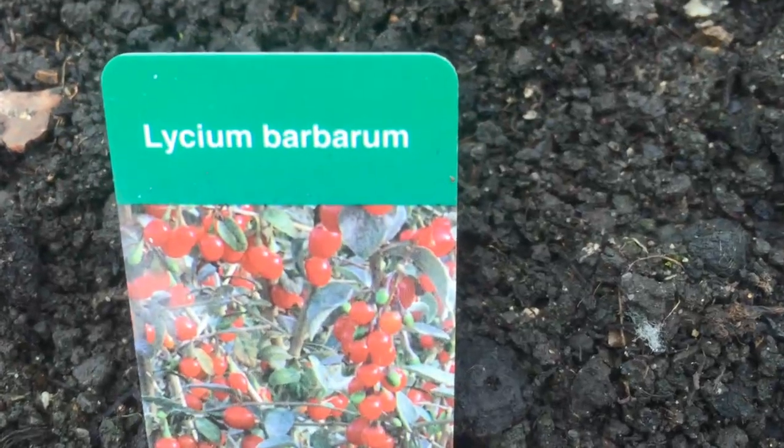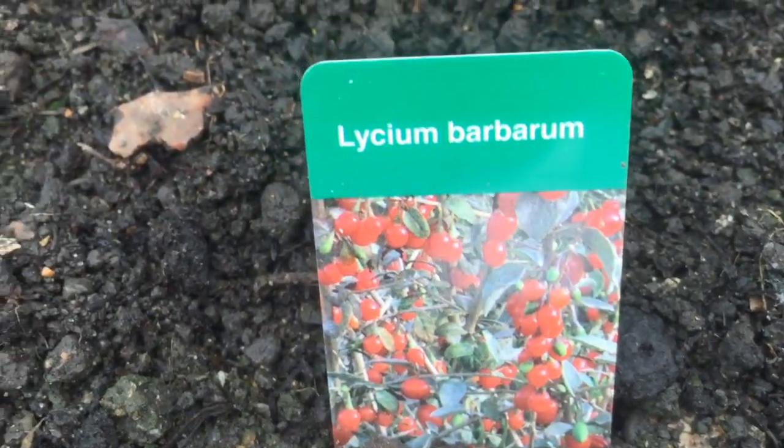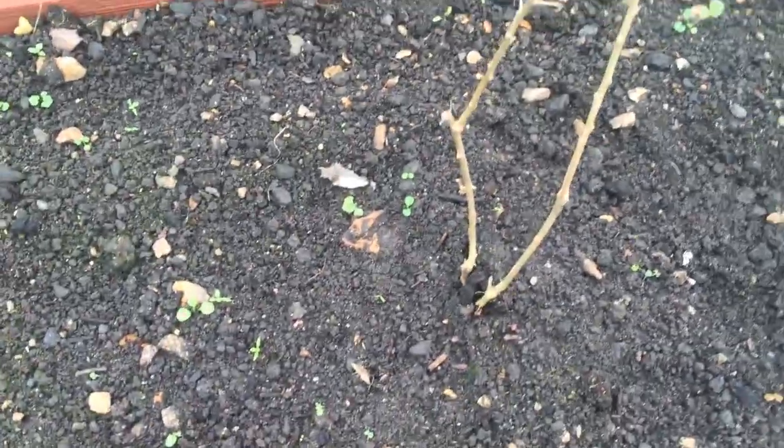This side we've got this one. There we go. I'm not even going to try and pronounce them. Never tried that before. To me it looks poisonous, but obviously they're selling it as a fruit, so we'll see what that does. I've not got hopes for that really for next year. Hopefully some growth, but maybe not some fruit.